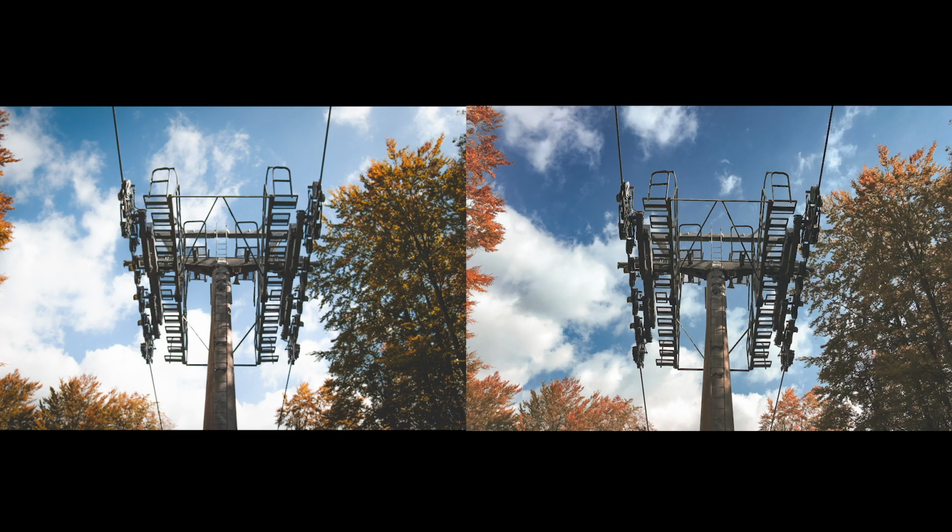I'm going to show you 2 pictures side by side. The first one was taken with the D800 and the 14-24, and the second one was taken just a few moments later with the iPhone SE. And both of them use all the how-tos that we're going to learn in this video. Do you know which one is which?